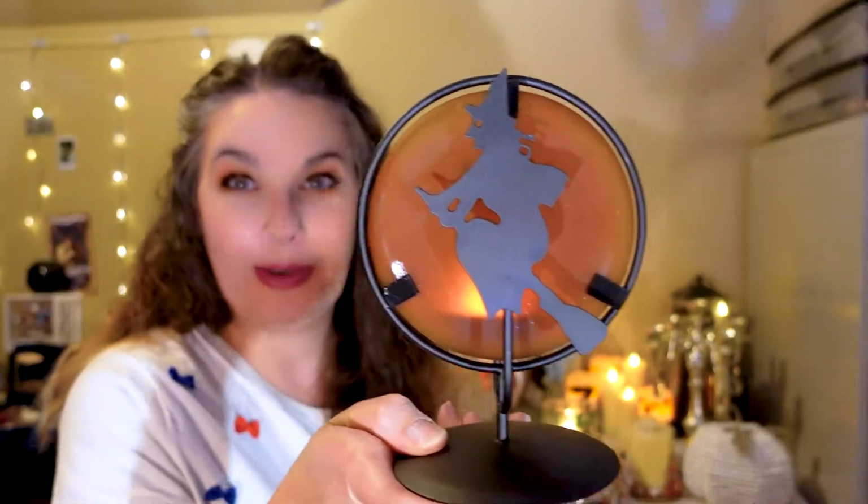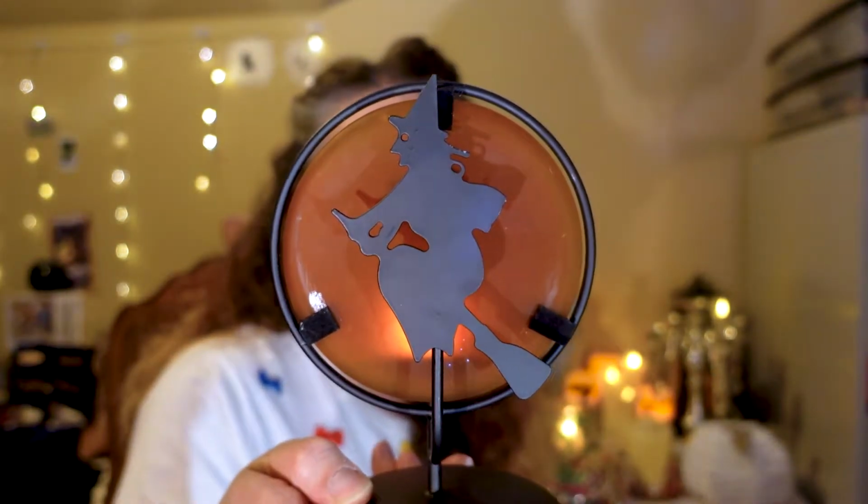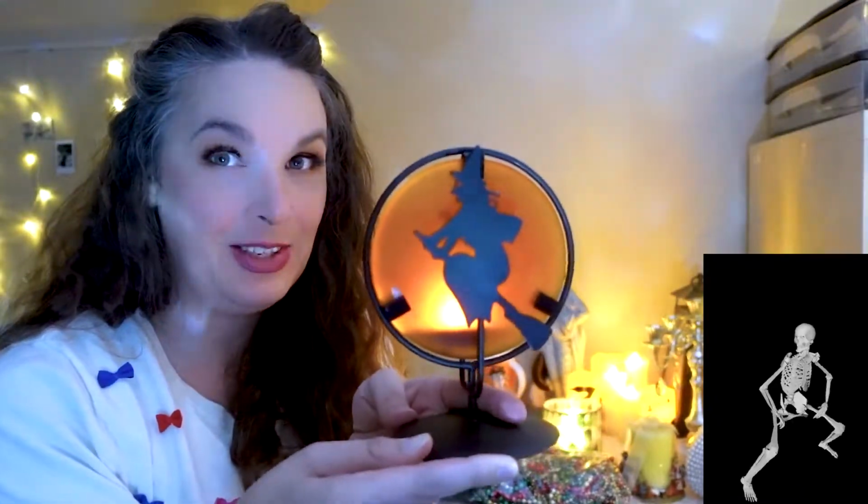Next up is another candle holder. This one's got a real candle in it, so I'm trying to be super careful. But clearly it is a witch riding a broom. And let me hop up and turn my lights off real quick and maybe we can see it. Ooh, so spooky. I think it's really cute. This is the first time I've put a candle in it and I think it looks amazing.